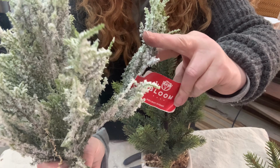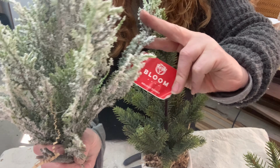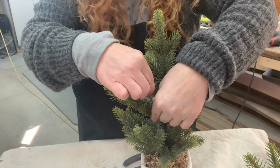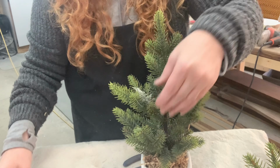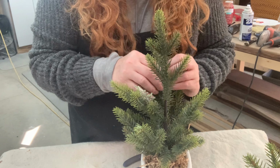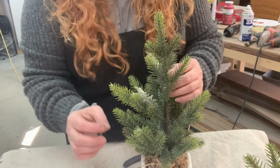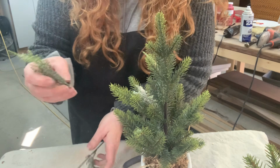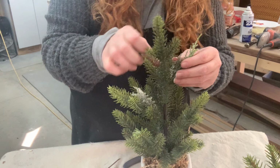To add some fullness and some dimension to this tree, I was able to run across Joann's Fabrics has a buy one get two free a lot on their stems. So now I'm just going to be cutting that stem apart and then adding it into this tree. And I know you think, oh, it's two different textures, but it's going to add dimension. It's going to add a visual to this tree.